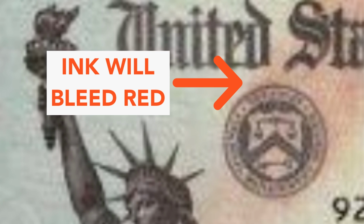If it does, the check is likely legitimate. If it doesn't, it's probably illegitimate, okay? Next thing, the watermark. All U.S. Treasury checks are printed on watermarked paper. The watermark reads U.S. Treasury and can be seen from both the front and back of the check when held up to a light. If your supposed stimulus check doesn't have this watermark, that's a fake check.